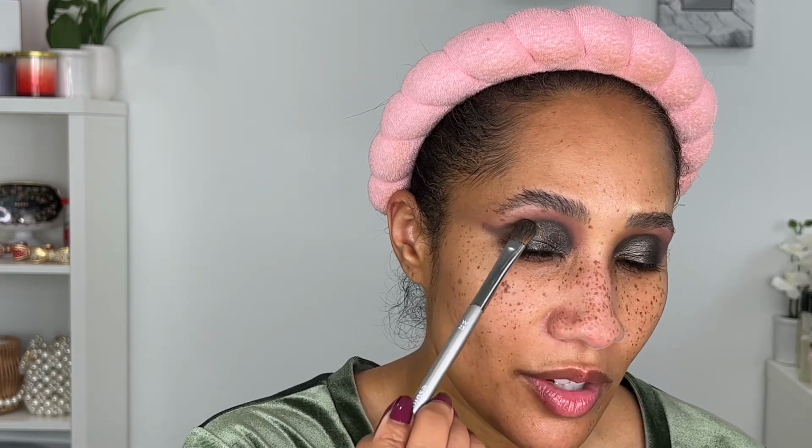So I want a little bit more of this black. So adding it right along here and just kind of blending out the edge like so. Okay, so for now, eyes are done. So I'm going to move on to the face.